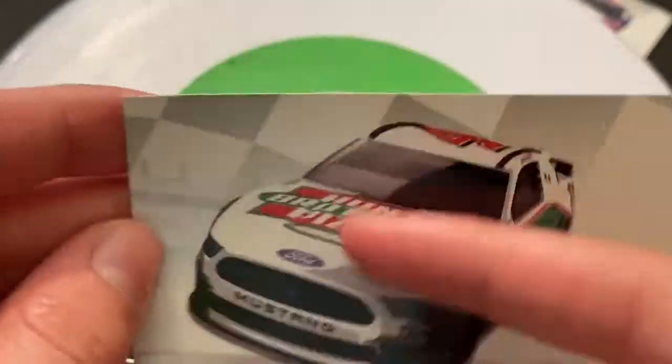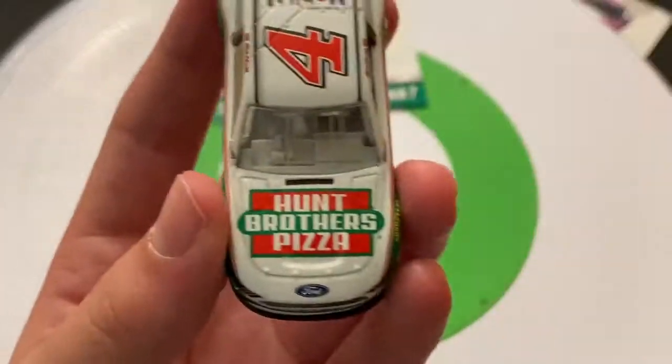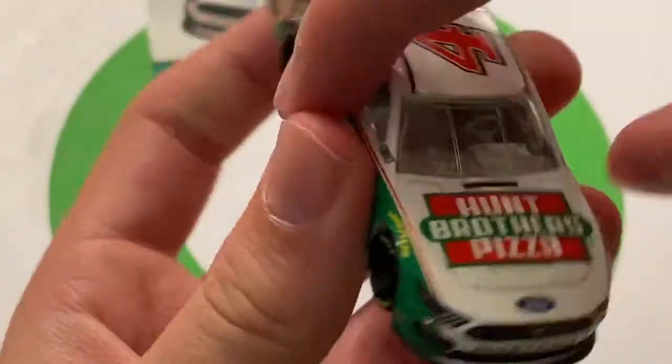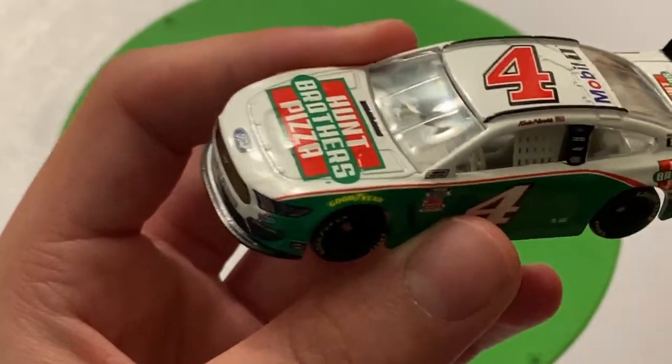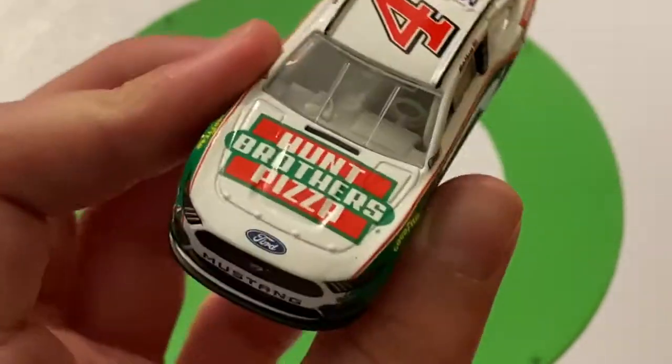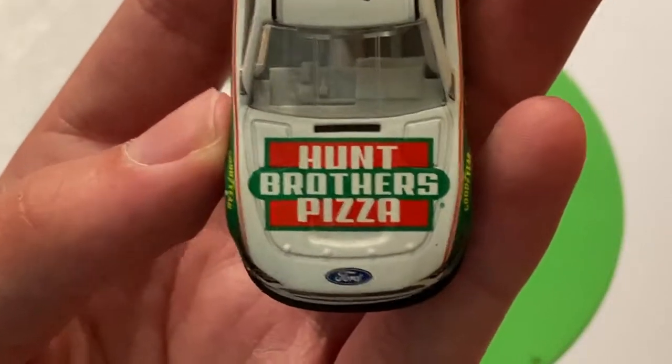But yeah, I like these cards, actually. I like the little 3 trivia questions on the back. That's pretty cool. I like how they changed it up. The Hunt Brothers Pizza car. I don't know. Hunt Brothers Pizza is like gas station pizza, right? Like pizza sold at gas stations, so I kind of wonder how they have so much money, but I guess it's popular. I don't know.